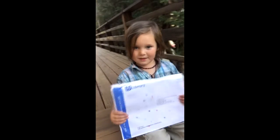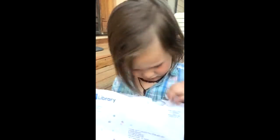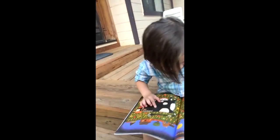So these are PJ books. Let's see what's inside. A funny man with a cat and a goose. Honk, honk. A cow.